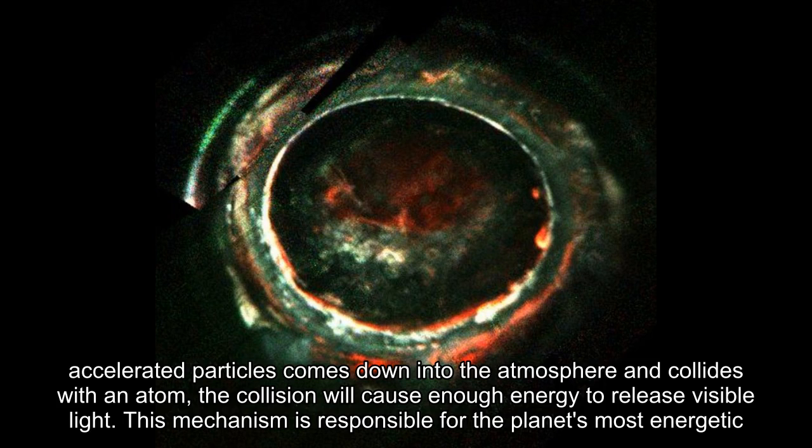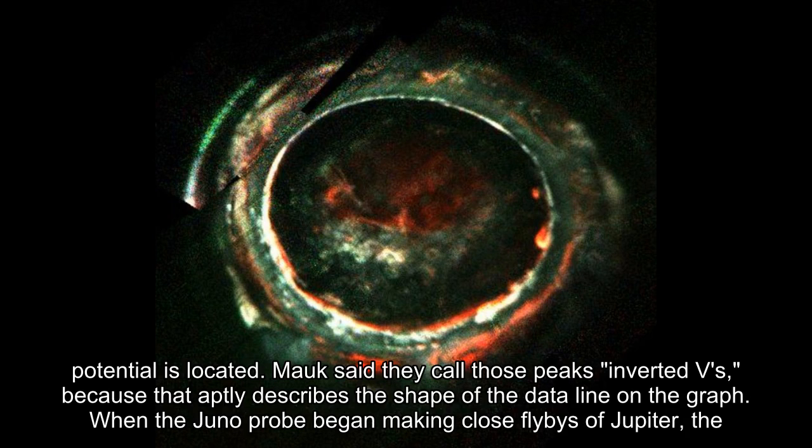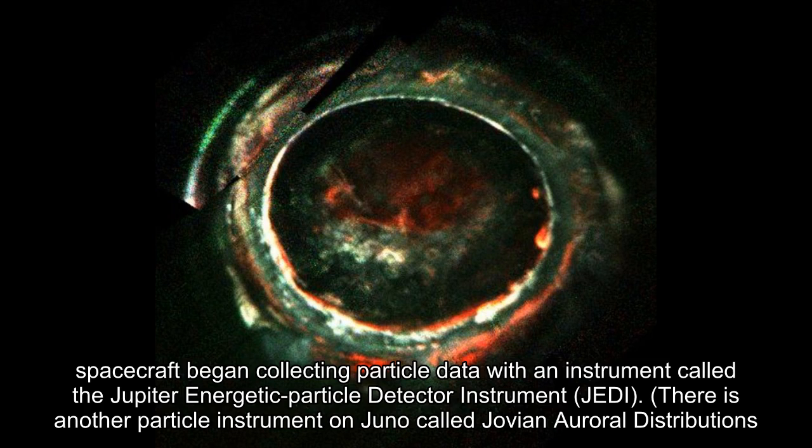This mechanism is responsible for the planet's most energetic auroras, which create those stunning light shows for viewers on the ground. When a particle detector maps the particle energies around a powerful aurora, the researchers expect to see a peak where an electric potential is located. Mock said they call those peaks inverted V's, because that aptly describes the shape of the data line on the graph. When the Juno probe began making close flybys of Jupiter, the spacecraft began collecting particle data with an instrument called the Jupiter Energetic Particle Detector Instrument, JEDI.